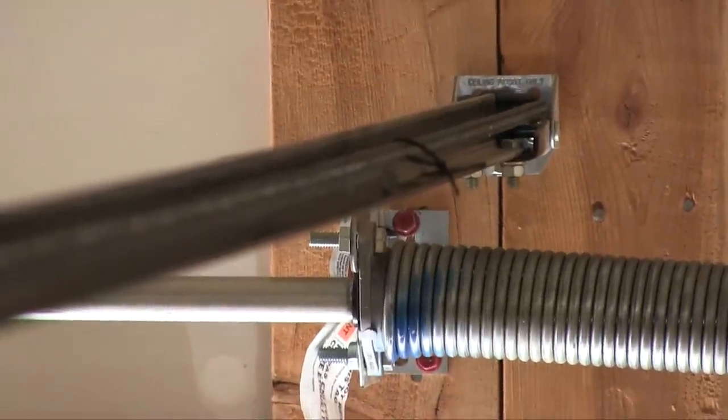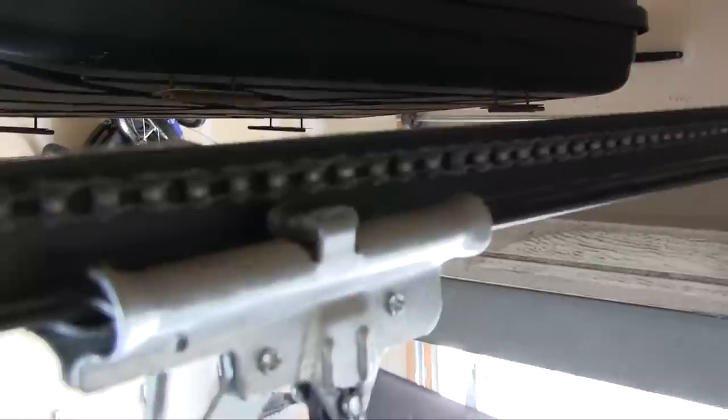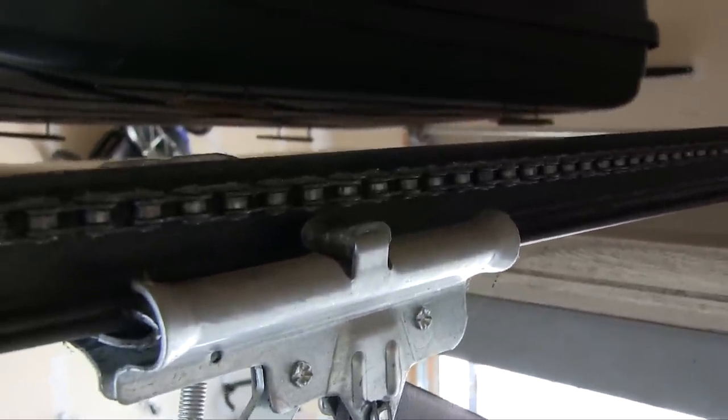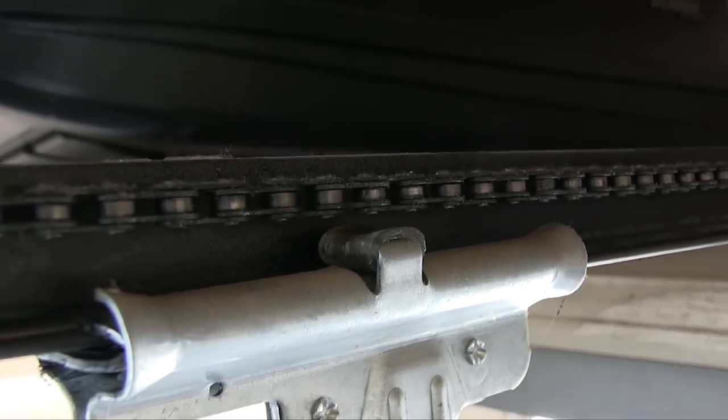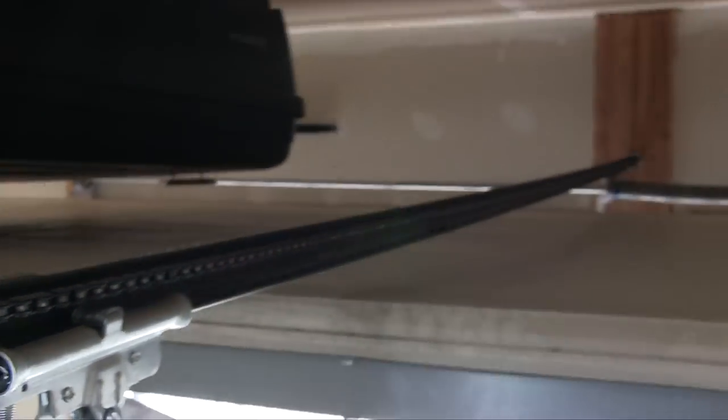You can see it's just there in a straight line. It doesn't go around any curves at all. The only obstacle is this trolley right there. So I've got to put the sensor on the top. That way it won't hit the bottom of that piece of metal there and it won't bump into anything else.